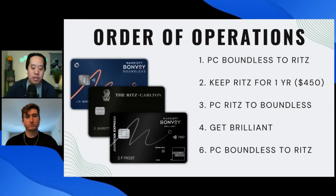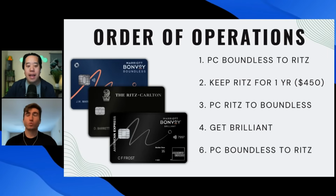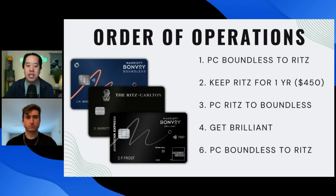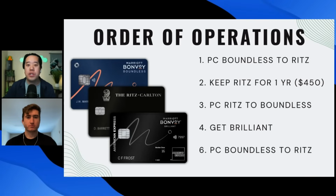You would product change to the Boundless, get the Brilliant, because you can't get the Brilliant welcome offer if you have a Ritz card at the same time. And then once you secure that welcome offer on the Brilliant, then you can product change the Boundless back to the Ritz again. And I think you can do this within the same year. I think that's okay. But it's a lot of moving parts, right? And so I always recommend get the Boundless, get the Brilliant first, deal with the Amex stuff first, and then you can product change back to the Ritz Carlton, because that's always going to be an option for you.